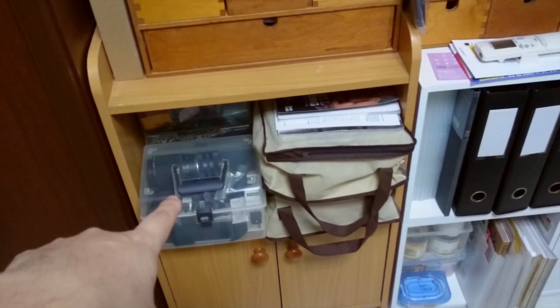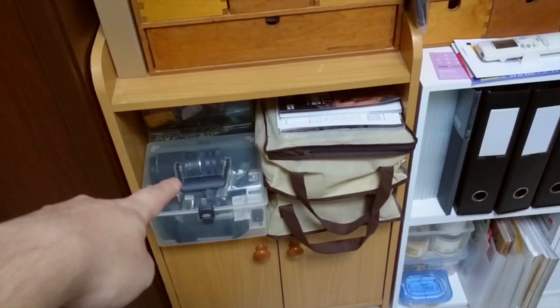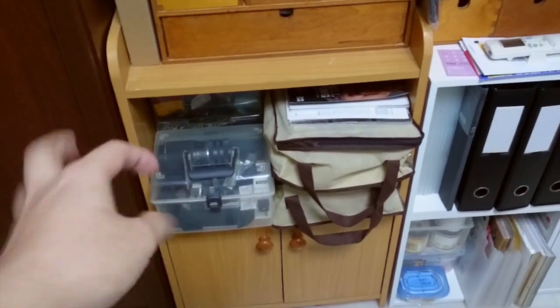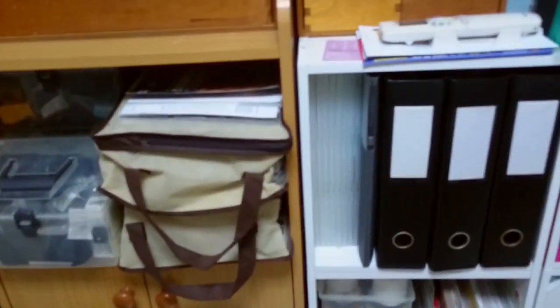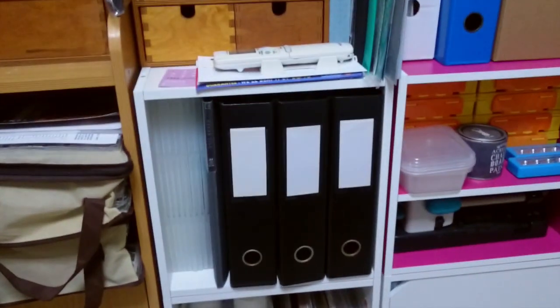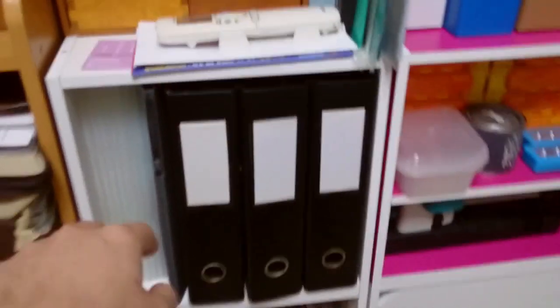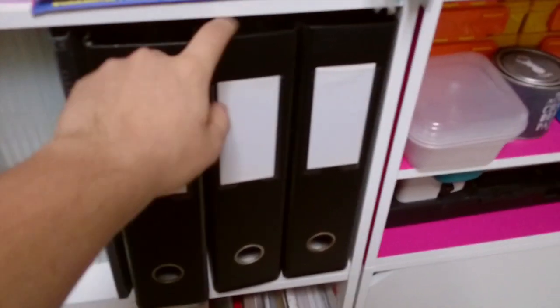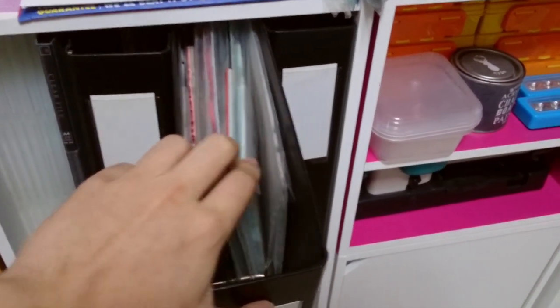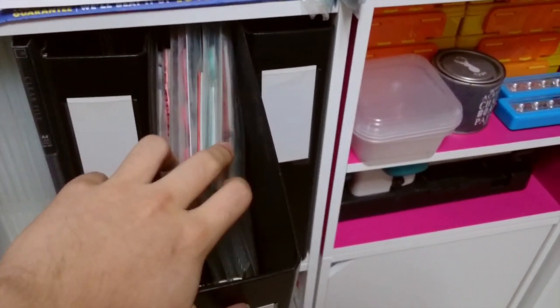My film camera products are in here, so my film and stuff. I throw in a few desiccants just to prevent things from disintegrating inside, but it's a bit hard. I actually don't have a camera cooler sort of thing. There's just no space. I keep my rubber stamps and cling stamps here, those that already come in boxes.